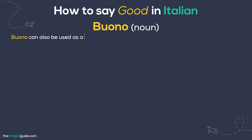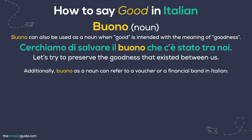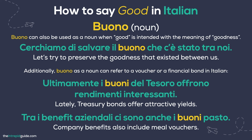Okay, the next way to say good in Italian is with buono. Now, buono can also be used as a noun when good is intended with the meaning of goodness. For example, Cerchiamo di salvare il buono che c'è stato tra noi. Let's try to preserve the goodness that existed between us. Additionally, buono as a noun can refer to a voucher or a financial bond in Italian. Take a look at these examples. Ultimamente i buoni del tesoro offrono rendimenti interessanti. Lately, treasury bonds offer attractive yields. Tra i benefit aziendali ci sono anche i buoni pasto. Company benefits also include meal vouchers.